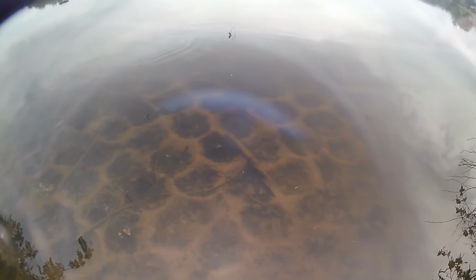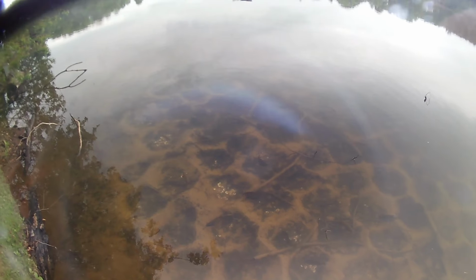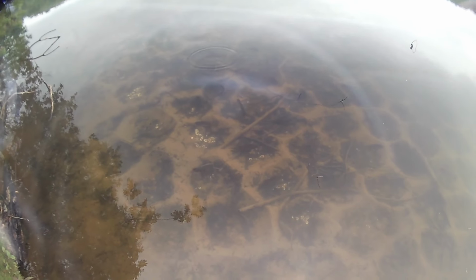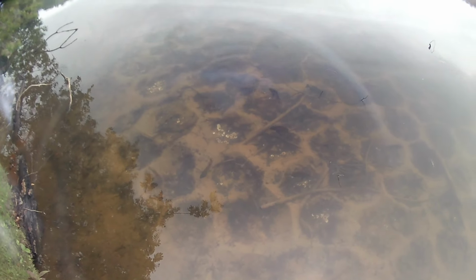All those dark circles that you see, that's them. Can you see the fish? They're still making their bed right now. Let me see if I can come over here and see if you can get a real close look at them right here. Those are shellcrackers. You can actually see them swimming around. Okay, that's what a bed looks like.